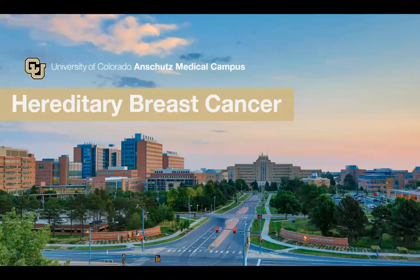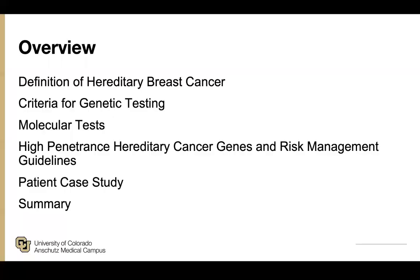Hello, today we will be discussing the topic of hereditary breast cancer with the purpose of providing a brief overview of information that will be relevant to surgeons. We will begin by defining what hereditary breast cancer is, what criteria should be used to determine who should be tested and what types of tests are typically utilized.